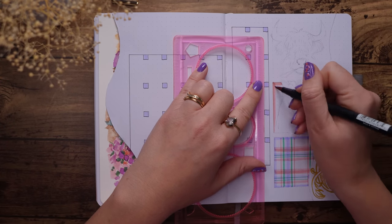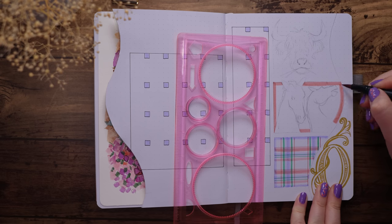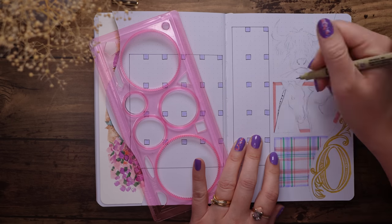And I think this would be an awesome thing to do as borders on your page if you wanted to do your own Scottish setup. I would definitely recommend just doing this crisscross pattern tartan all the way around the edges of your pages, and it would look really, really cool.